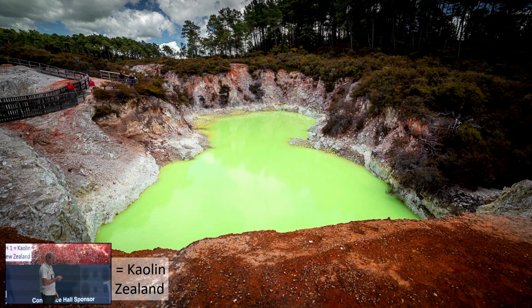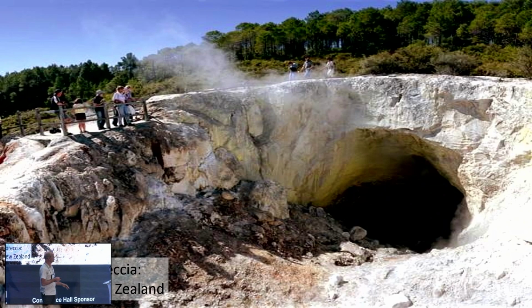Now, I jumped too far. Just 300 meters from that is a collapsed breccia pipe. You can see that that white stuff is silica, and it is kaolin, and you can see the blocks falling in.